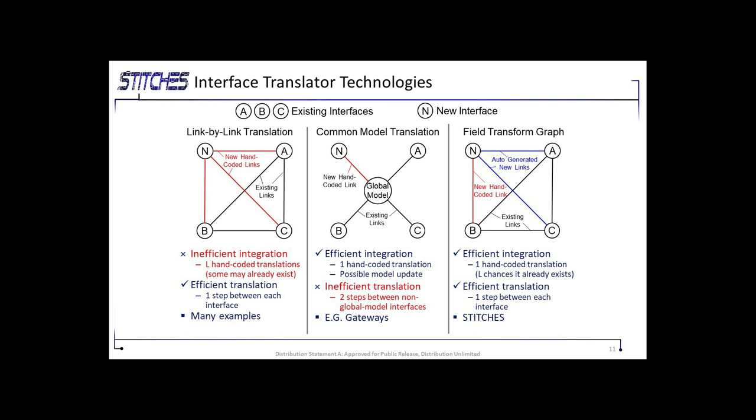Cool. Interrupt away, please. The benefit we get from the far right one is that for the same number of inputs, n, that we make, we get n squared possible combinations. So we get the efficiency of the common model and the efficiency of translation on the far left.